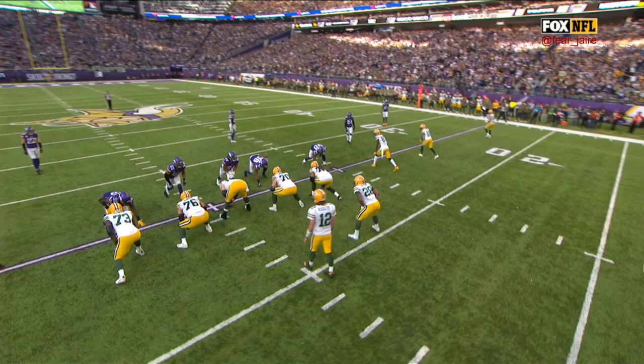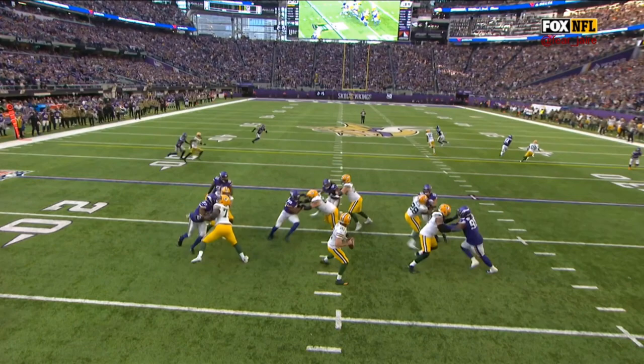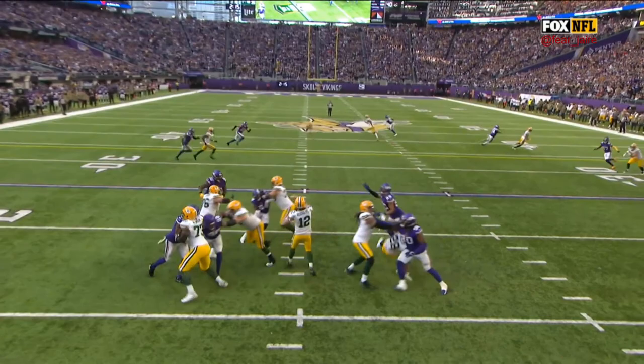And now Rodgers on the bomb. 75 yards to Valdes-Scantling, Greg. You're going to see the inside pick stunt here. A.J. Dillon picks him up. Look, they got all three guys blocked. Now the back end secondary is exposed.